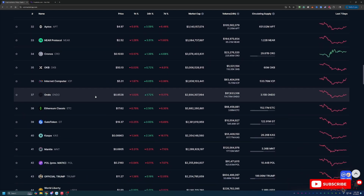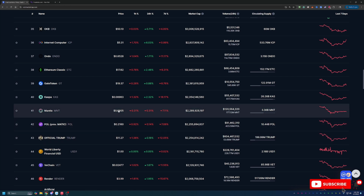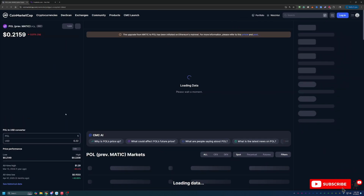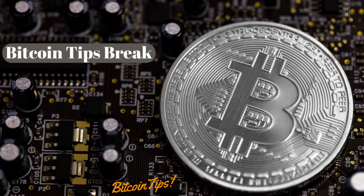So scrolling down here, Polygon, POL now, previously Matic, is number 42 on CoinMarketCap at a price of 21 cents a coin. And unlike the market, it is actually down a little bit today. Clicking in here, you can see that this coin has an all-time high of around $1.29. So that is over $1 profit per Matic coin that you're holding if this coin just gets back to that all-time high. And of course, that's not even considering if it gets to new all-time highs.